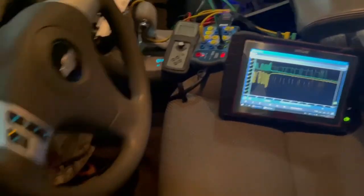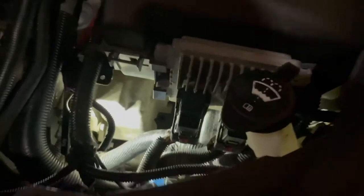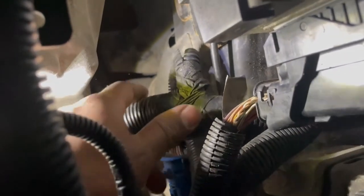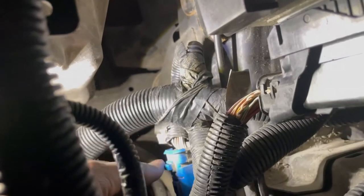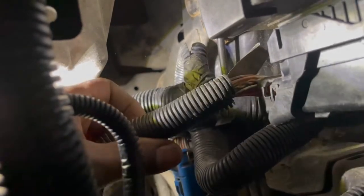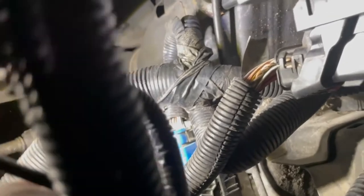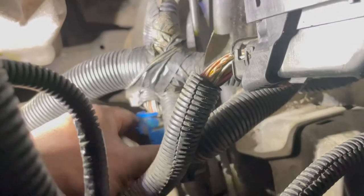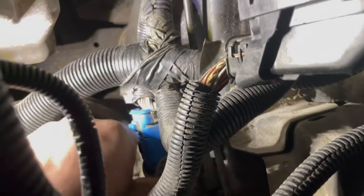That was very hard to figure out, and I really don't know how somebody was here, because I can see this looks new. Somebody messed up with these wires. I mean, this tape looks brand new, and yeah, somebody's been working here, and this thing was not plugged in properly.